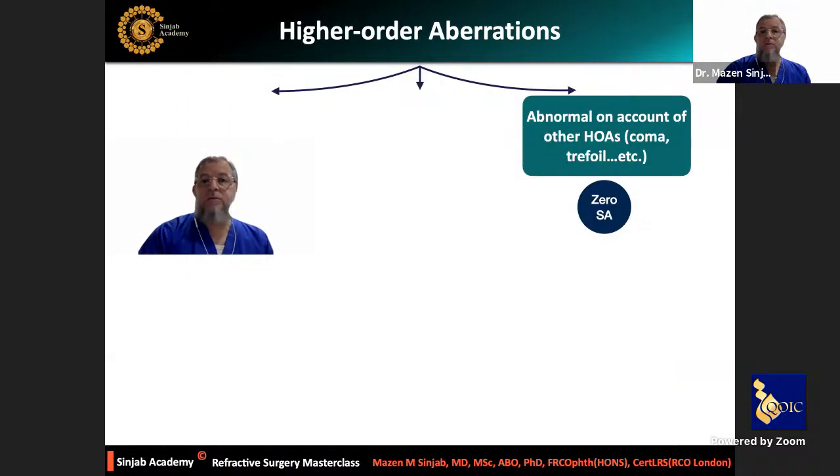Okay, so in this case, I would say, let us use a neutralized aspheric lens, with zero spherical aberration, rather than playing with the spherical aberration that the patient has, because other high order aberrations are relatively high.